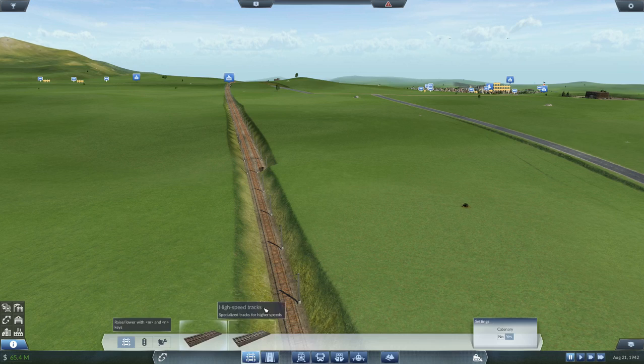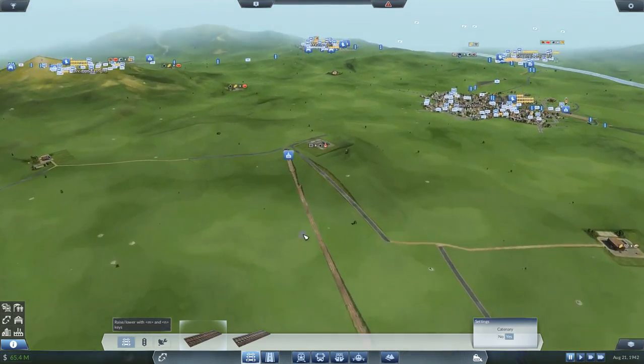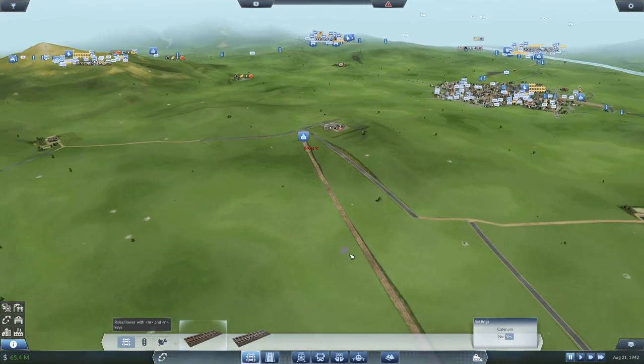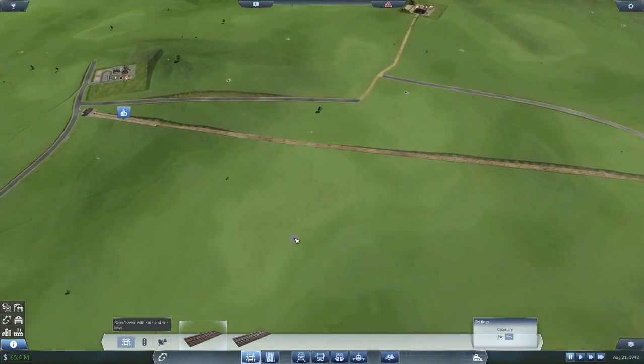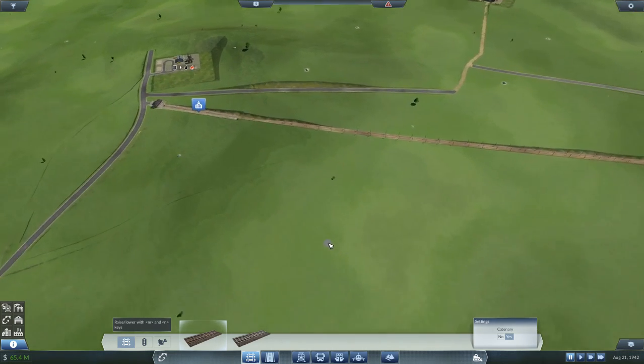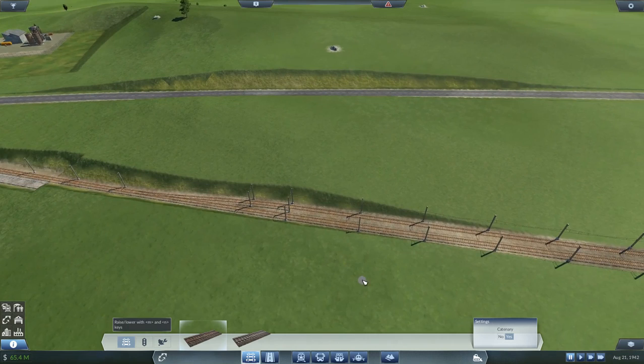Why are you complaining? There we go, that's more like it. And same at the other end. There we go. Okay, we want a depot. Where do we want the depot? We're producing the oil here, so we pick up, drop off. So yeah, we want a depot down here.